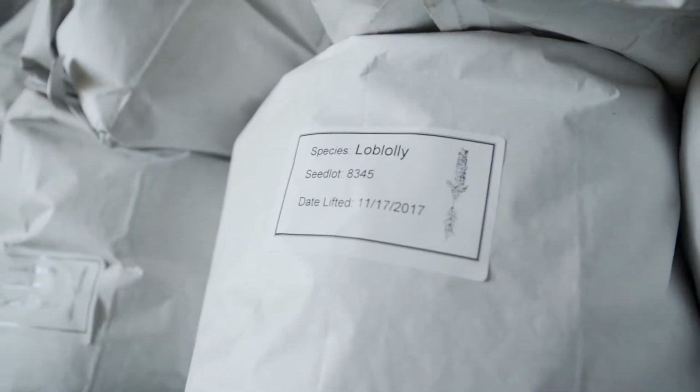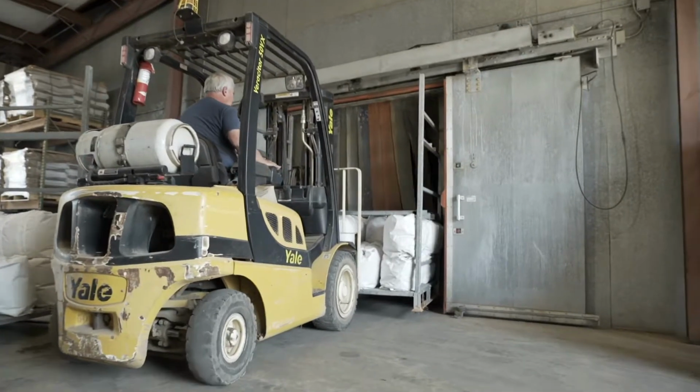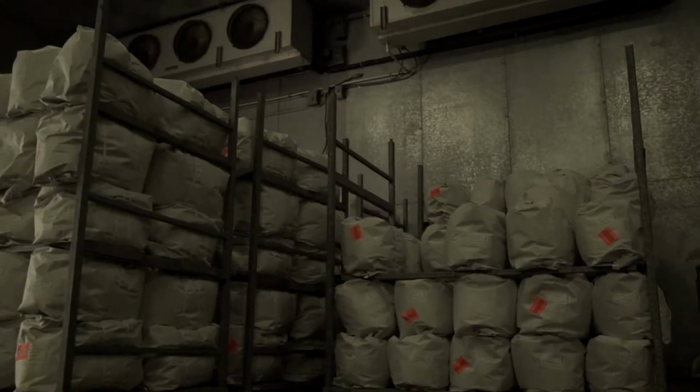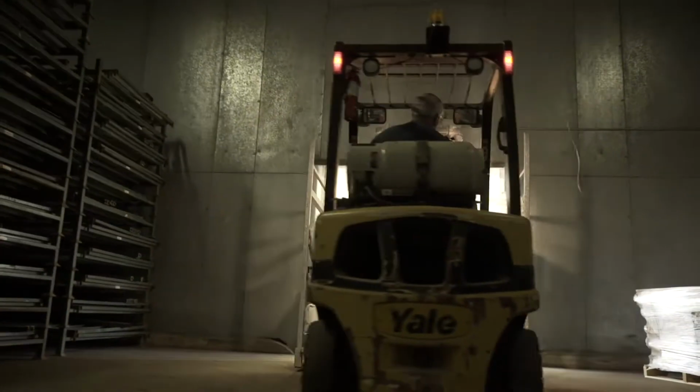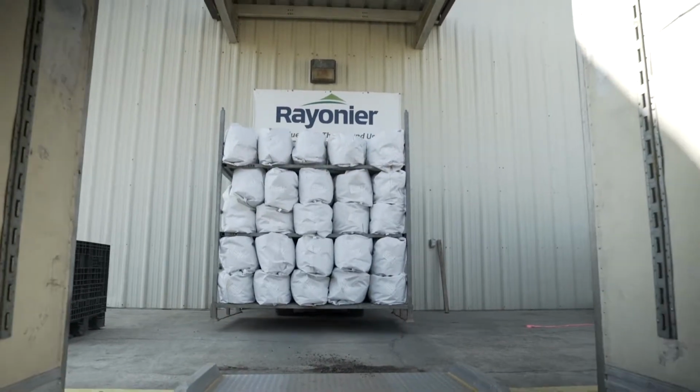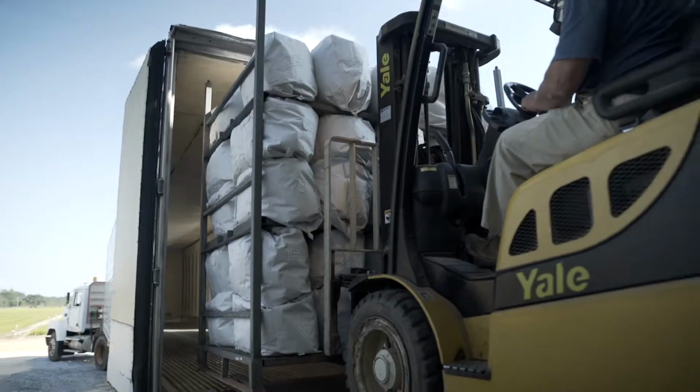Here at Elberta Nursery, 80% of our seedlings are grown for Rayonier lands. Approximately 20% are sold to the outside market, to other companies similar to Rayonier, other REITs. Yeah, and the seedlings are lifted at the nursery in Elberta. They're shipped here based on the seed lot and the species that we're requesting on this forest.